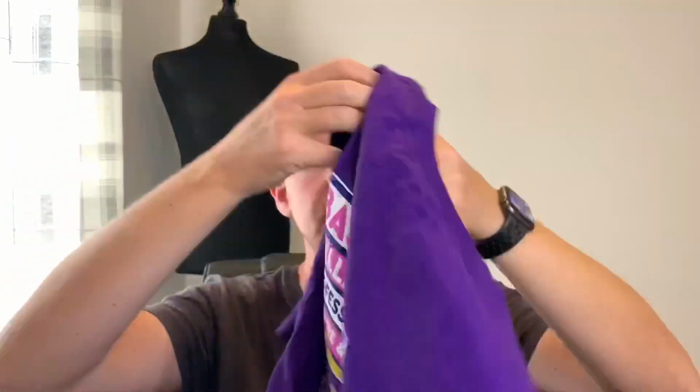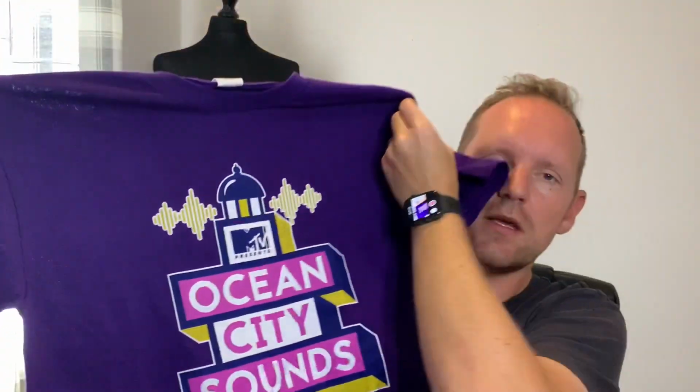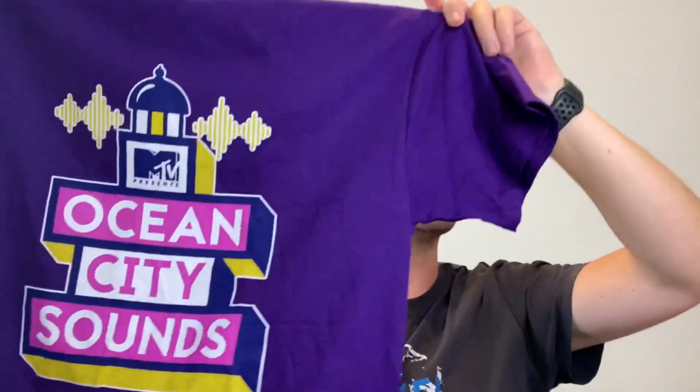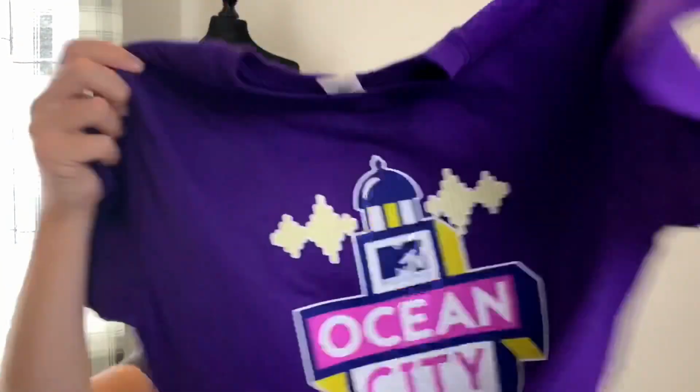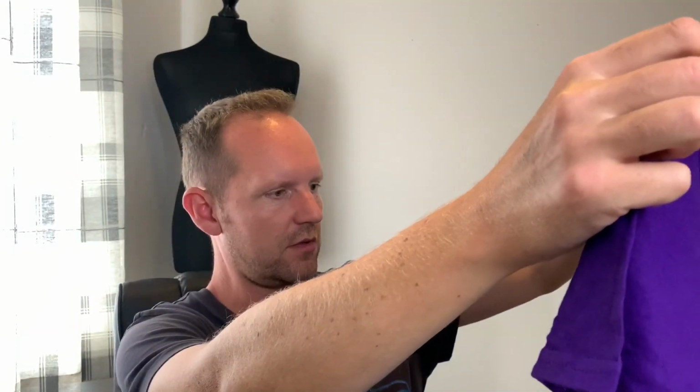Now I picked this up predominantly because it had MTV on it. It is the MTV Ocean City Sounds t-shirt. It's some kind of festival or music festival. What have we got on there? Bastille, Pete Tong, and a few others that I've never heard of. So yeah, I just picked that up because sometimes these music festival tees can do all right. That was 50p, so I'm not expecting really to lose anything on that. Couldn't find anything like it. I'll probably shoot for £10 to £15 maybe.